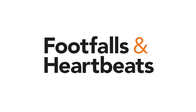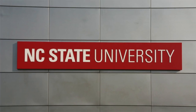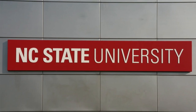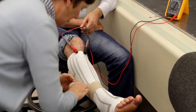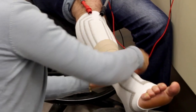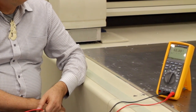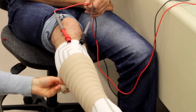Kiwi startup Footfalls and Heartbeats is taking this technology to the world. They're working with one of the world's leading smart textile research groups at North Carolina State University to turn the fabric into products. This compression bandage is one of the first. It solves an age-old problem with healing venous and diabetic foot ulcers, that of providing the correct level of tension to enable healing without damaging the skin.